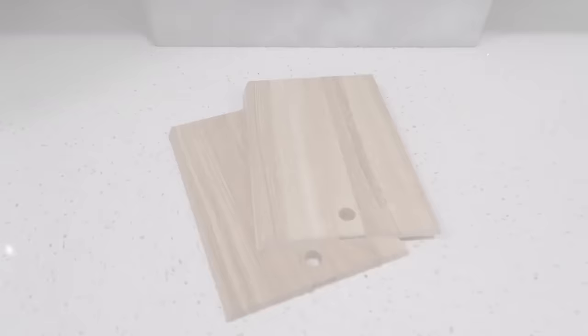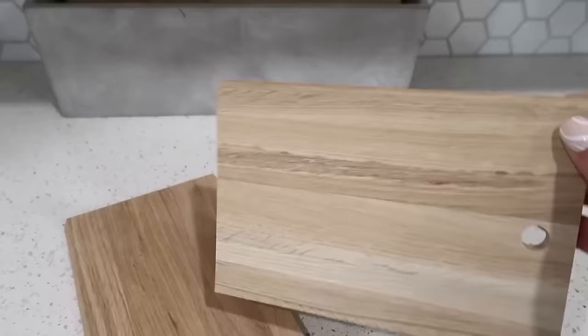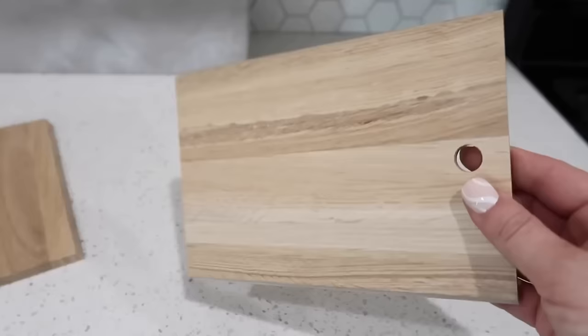If you don't own small cutting boards yet, highly, highly suggest it. They're just so nice to pull out, especially if you're cutting an apple or a banana or something small, and then you can leave it on it and just take it with you and set it out wherever you need it. So these are really nice to have.